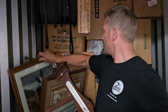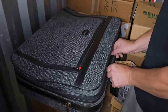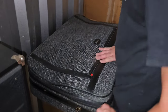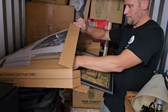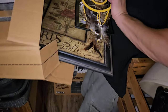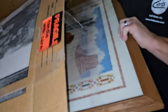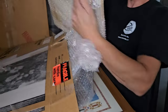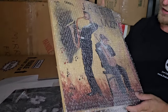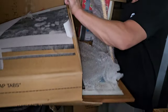Well, it's been raining. We got some suitcases. You never know, we're going to find suitcases. I usually find suitcases. Most of the time, suitcases, clothes, once in a while something crazy. But more suitcases, Jeff. Oh, it's more than one. That's right. Hold on. Dream catcher. There's a bunch of art in here. Midsummer's Eve. With a lot of artwork, you run into people that don't like the artwork, but they'll buy it for the frame. Sure. Here's this one, Jazz. Neat. So, a little collection of artwork.